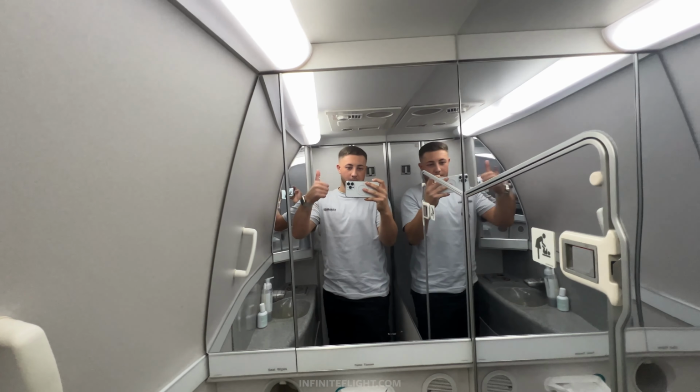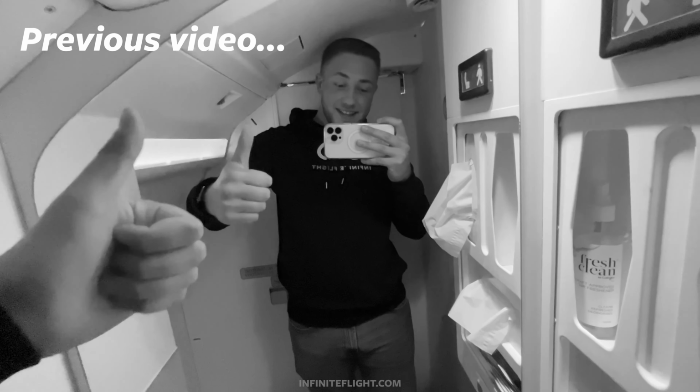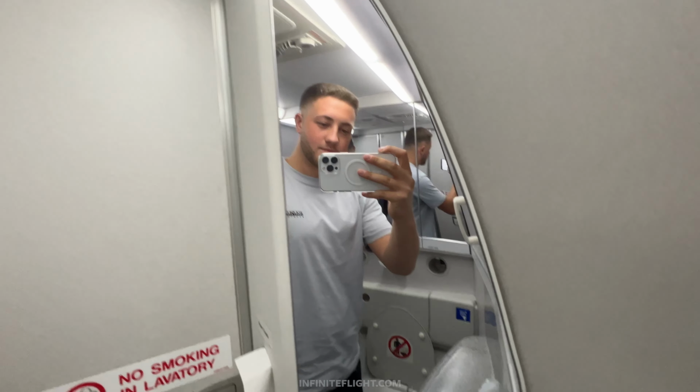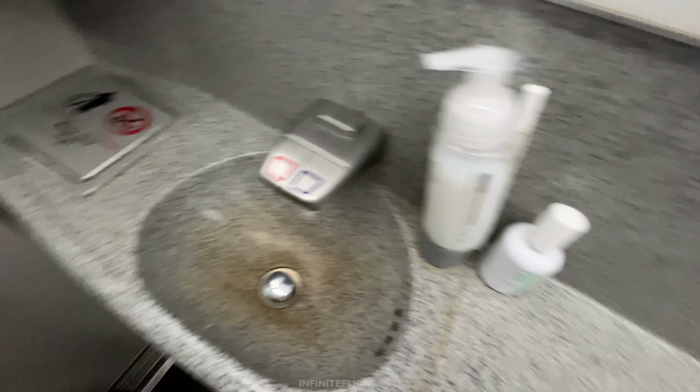Anyway, back to the loo review. The toilets at the back of the aircraft are relatively spacious, unlike the toilet on the previous flight on board the Dornier 328 jet. There's nothing too interesting about it though, it's just your standard economy class toilet.